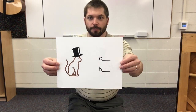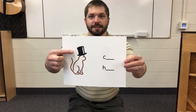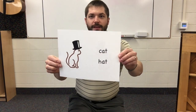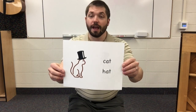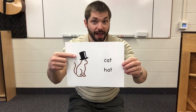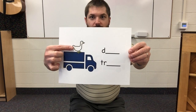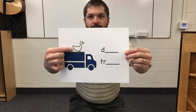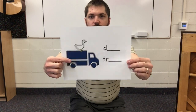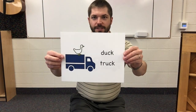What are the two rhyming words in this picture again? We've got cat and hat. That's right. And with our song, we sang, "Have you ever seen a cat wearing a hat down by the bay?" Let's see if we remember some of our others. What were the two rhyming words in this picture? Let's see. We've got a duck and truck. Those are our two rhyming words for this picture.